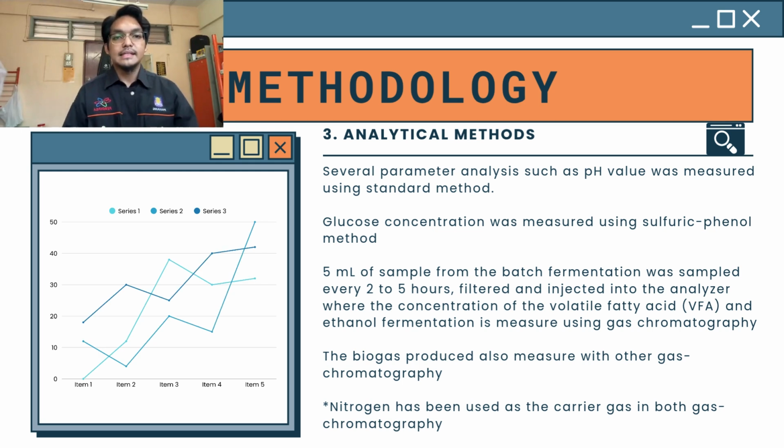Several parameters were analyzed, such as pH value, which was measured using the standard method. Glucose concentration was measured using the sulfuric phenol method. 5 ml of sample from the batch fermentation was taken every 2 to 5 hours, filtered and injected into an analyzer where the concentration of volatile fatty acids (VFA) and the ethanol from fermentation were measured using gas chromatography. The biogas that was produced was also measured using the gas chromatography method.